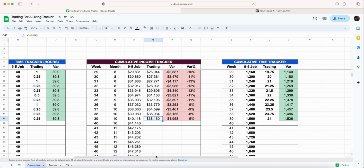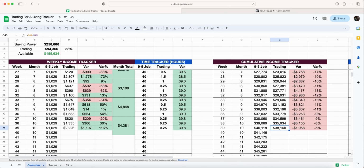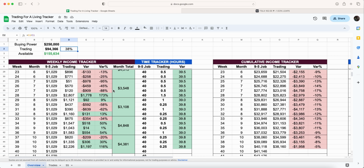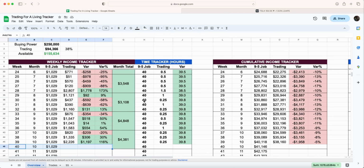So before we look at the trades for week 39, if we have a look at the buying power situation, we've used 38% capital, which again is way below the 50% target that I want to hit. So there is room here to still place trades. I don't want to be over leveraged. I'm comfortable hitting the targets now, pretty much comfortable every single week. And hopefully week 40 should be a good week.